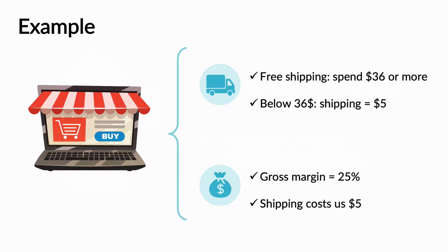Let's assume that we have an online store selling a physical product, and currently, we offer free shipping on purchases of $36 or higher, and on purchases below $36, we charge a flat rate of $5. We have a gross margin of 25%, meaning that for every $100 worth of sales, $25 are our margin, and $75 is what the product we are selling cost us. Note that we are not considering the cost of shipping here.